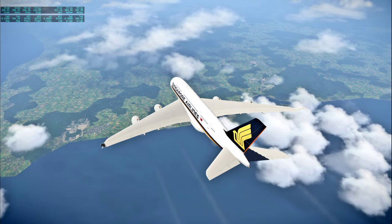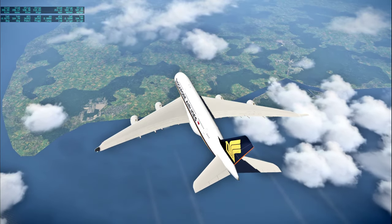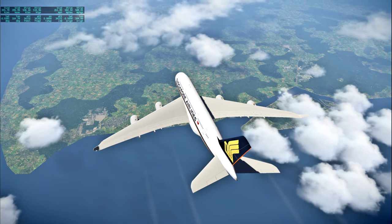Roger, another leg of interest to launch. That's right. Well, we've got the stock scenery in front of us now. I've got photo scenery around Jakarta, I believe.